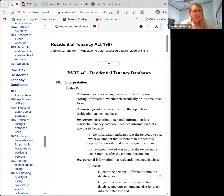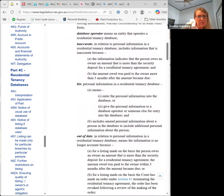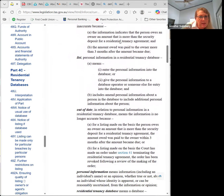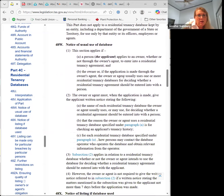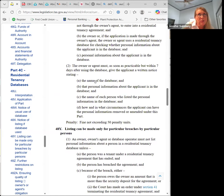Okay, so then Tasmania has this thing, residential tenancy database. So they're storing information in relation to tenancy. And it looks like they're capturing information about the tenant and the unit. Personal information, including an individual's name or an opinion, whether true or not, about an individual whose identity is apparent or can be reasonably ascertained from the information. Well, when your security deposit is turned into the authority, the owner's name and information is known, the rental unit is known, and then the tenant's information is known, right? And they may even want to see a list of the residential agreement, the lease. We'll see. But this is really interesting.